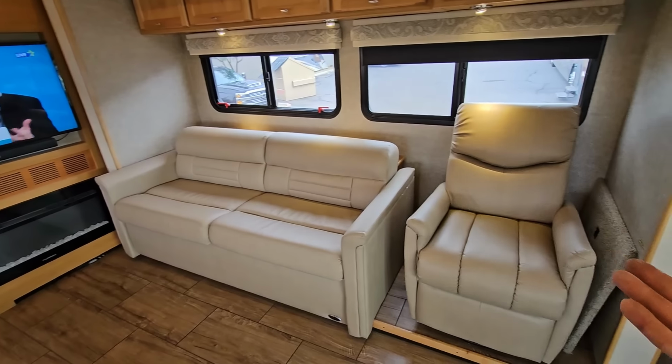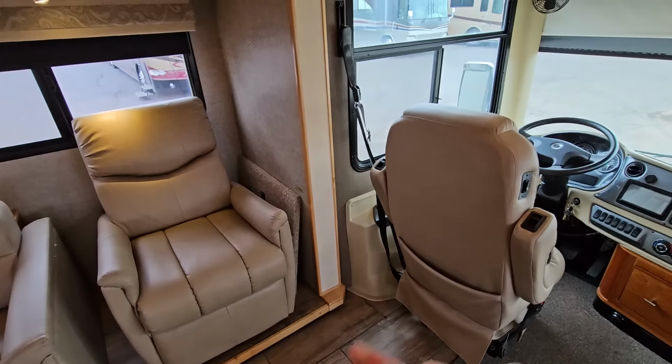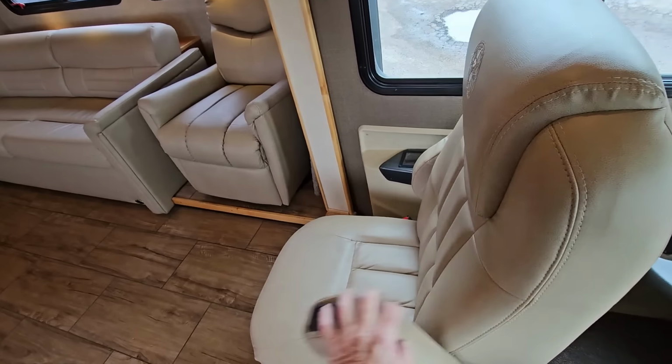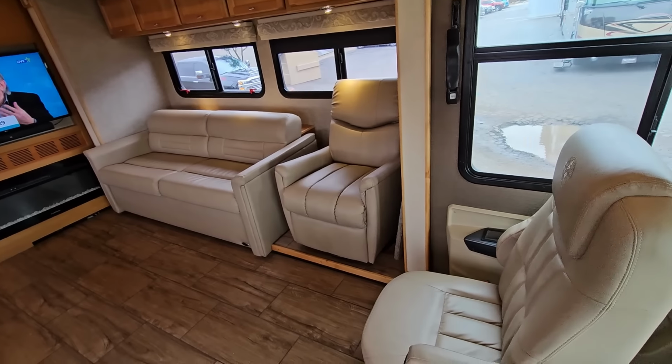And of course, it's even more surprising that you have found space for something like that in a 33-foot long coach. And don't forget, this driver's seat does turn around. And then it becomes a pretty good TV viewing location also with its own armrest, and it does recline back. So you kind of don't even really need that recliner.